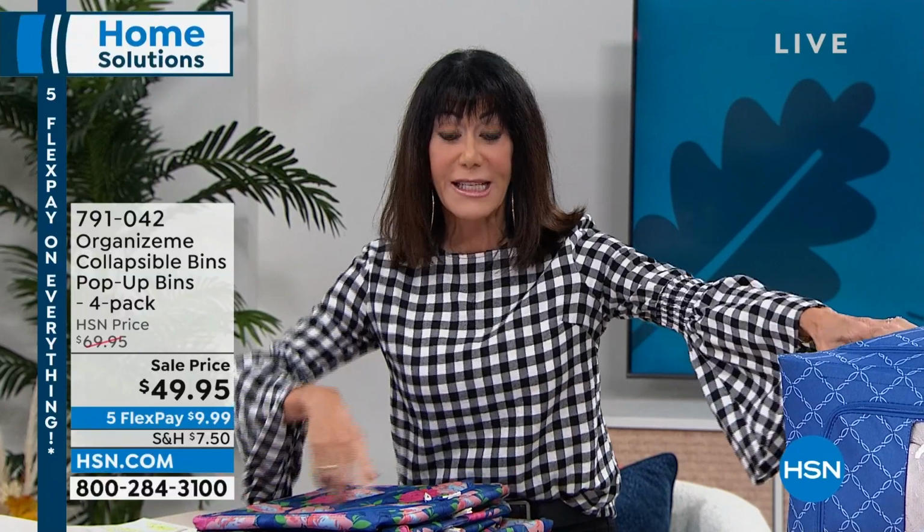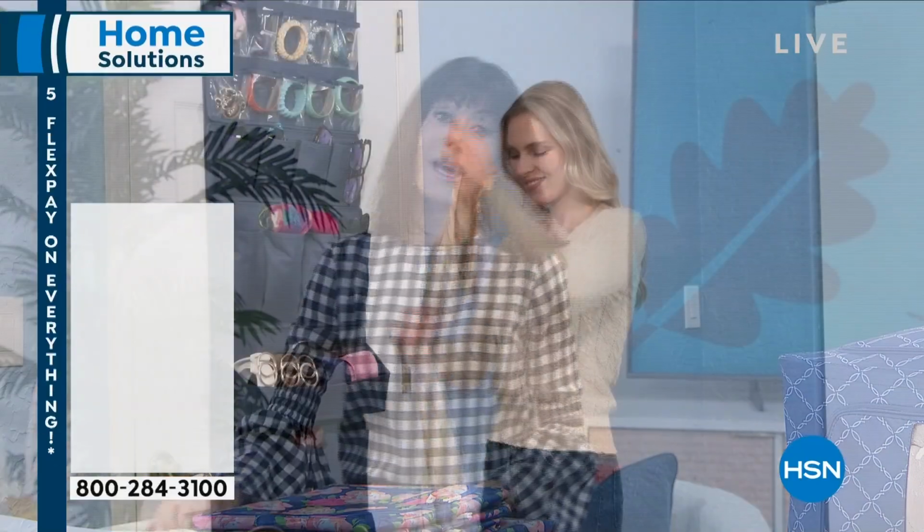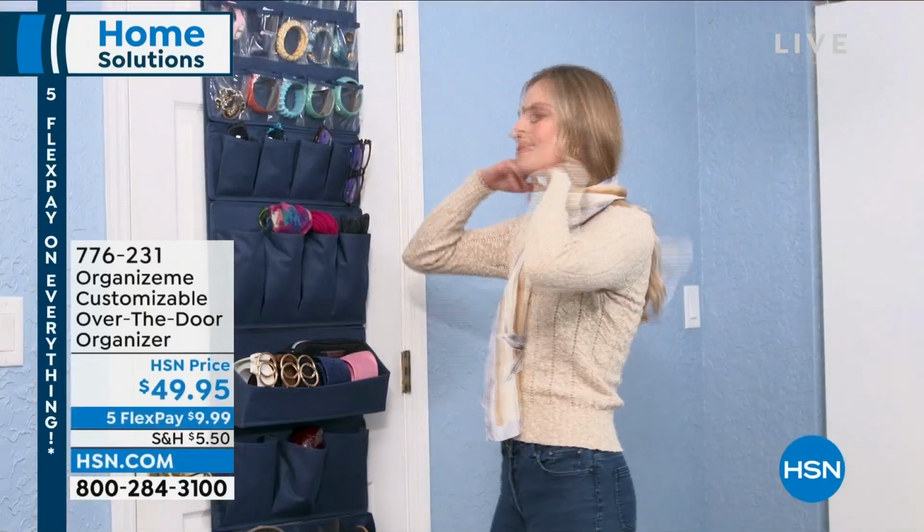And here's the thing, I know we're just about out of time, but whether you're going for the navy floral or the blue trellis, down in the front, that gorgeous apricot, the apricot is the one that is the most limited, and then we have the gray taupe. And at $49.95, it's $20 off. Not only $20 off, but the fact that you actually have the opportunity to enjoy 5 flex pay payments.